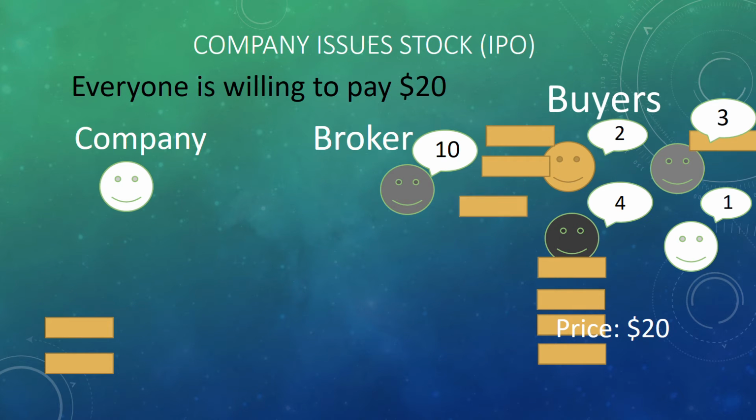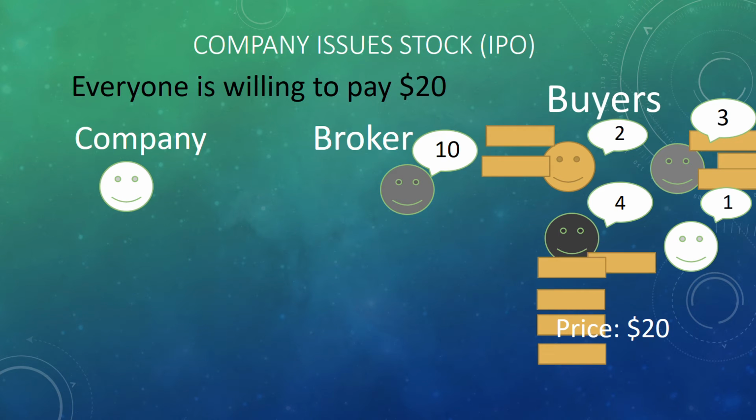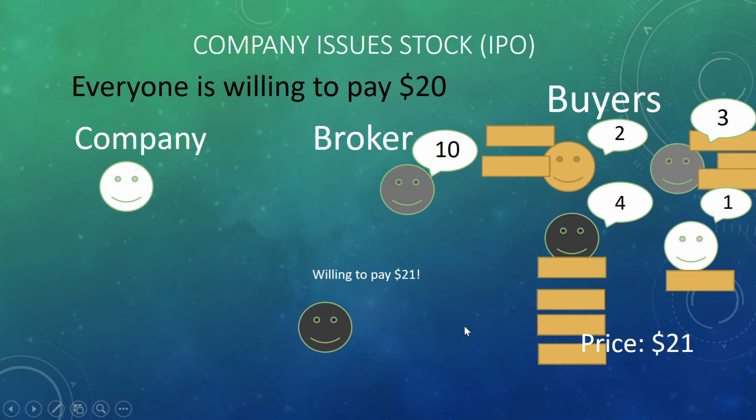So the broker gets these 10 shares of stock and gives them to the different buyers, and they're all willing to pay $20 each. So the current price you'll see down in this bottom right is $20 a share. Now, a new person comes along and they're willing to pay $21. So the company stock was trading at 20. Now they're like, all right, I'll give you 21. So now the new price just becomes 21.